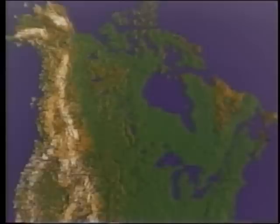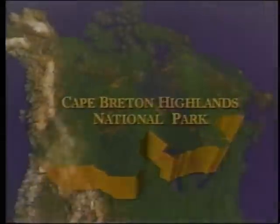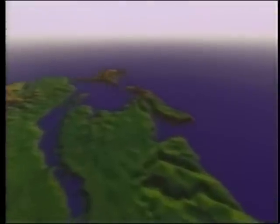The highway and the park are among the major tourist attractions in eastern Canada. The park's 958 square kilometers offer impressive variety: the Gulf of St. Lawrence to the west, the Acadian forest that grows in the valleys of its interior, and the Atlantic Ocean to the east.